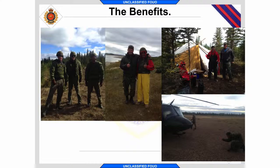So the benefits of this operation, from our end, it really was a proof of concept for our light engineer squadron. Like, we had the right skill sets, the right people to make this happen, largely self-sufficient in terms of, you know, having those guys with those sling load qualifications on each end, those guys with the mountain op skill sets, the water supply. It was outstanding from that perspective for us.